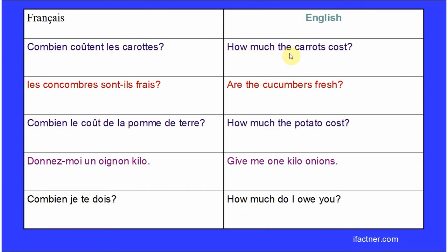How much do the carrots cost? Are the cucumbers fresh?